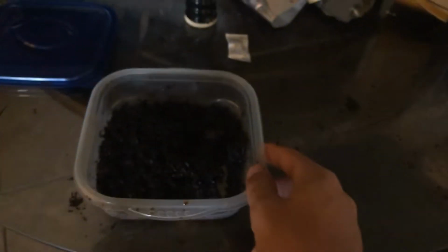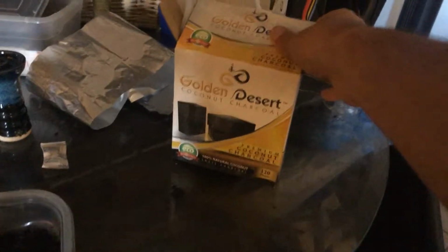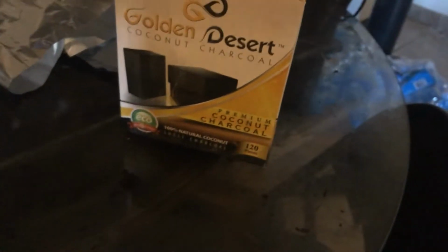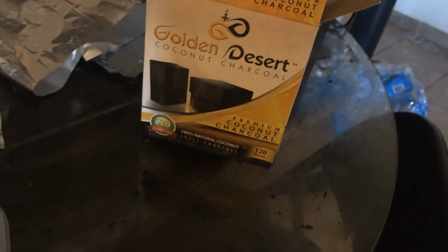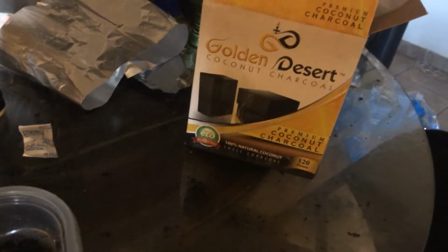That's the name of the company, VALE. And so there's an up close shot of it. And the actual charcoals that we are using are the Golden Desert coconut charcoals. It's personally my preference. I just feel like it gives you the most realistic flavor to your hookah. The only issue is they don't last as long, but I prefer taste over how long it lasts any day.